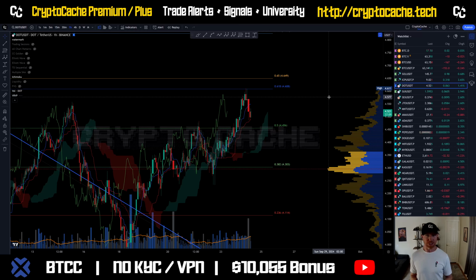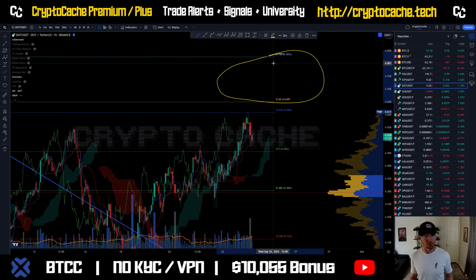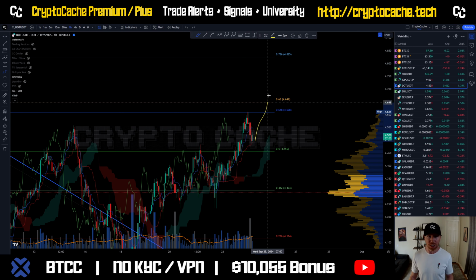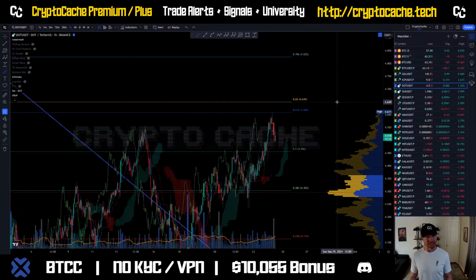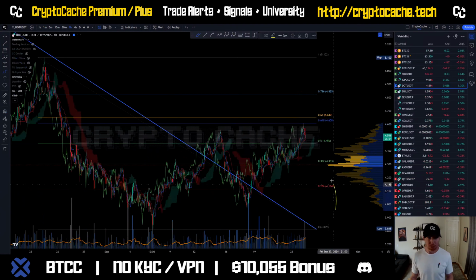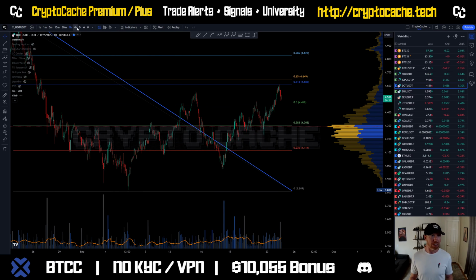So again, if you're going to consider a long, just recognize that taking profit in this range is probably the most appropriate. A lot of times you'll see candle wicks up just like this and then price pulls back just to sweep any extra little level of liquidation. So just bear in mind that that is a possible reality here. When we look at the overall sentiment, Polkadot's looking pretty strong.